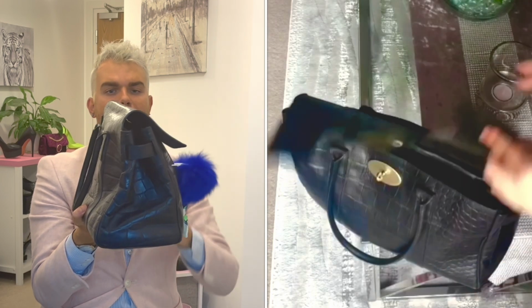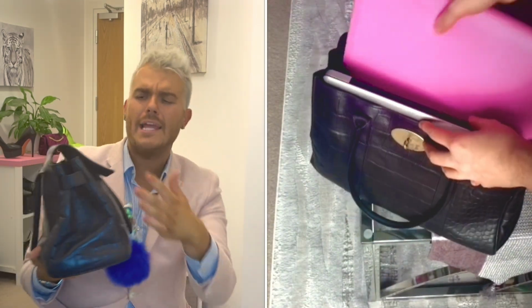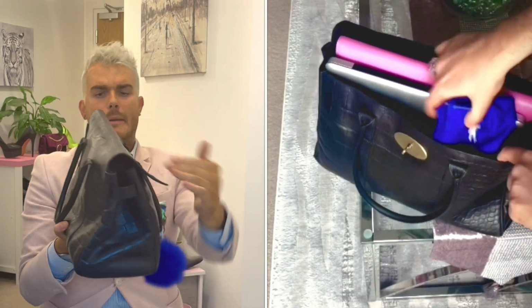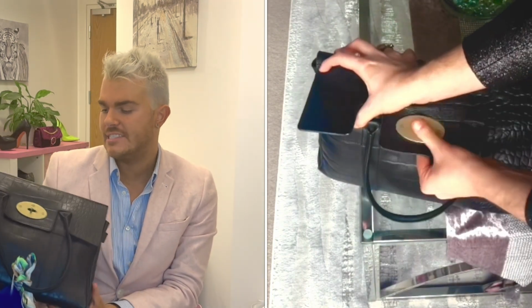I don't release them, but you can release them. However, I really like this. Is this a trapezoid shape? Triangular shape. Ooh, my maths was failing me there. Geometry. I just think it's a great bag, very sophisticated.